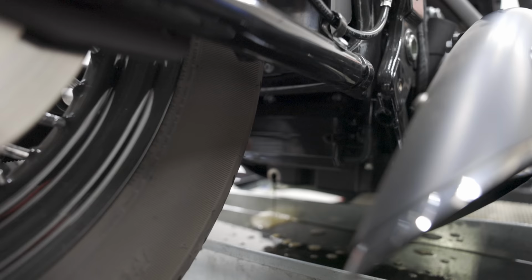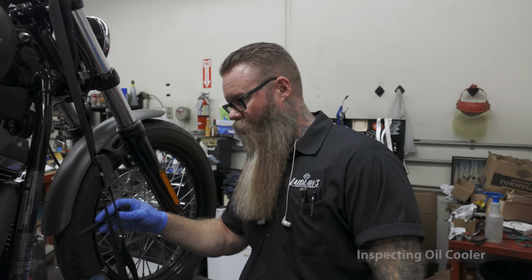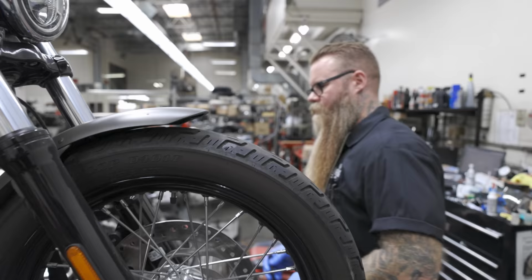The obvious response. What are you looking for there? Rocker box oil leaks, push rod tube oil leaks, inspecting the oil cooler, making sure the fins are intact and nothing large stuck in them. And come over and check the brake pads. Tire depth. So how many miles does this bike have on it? 1K. Okay, so 1,000 miles.